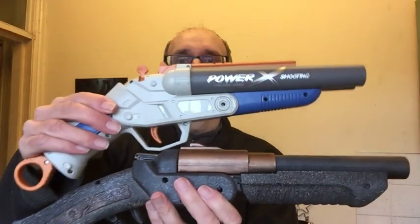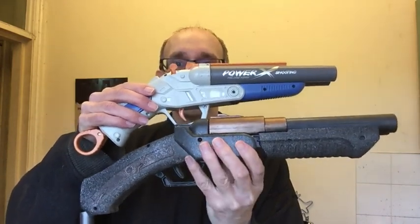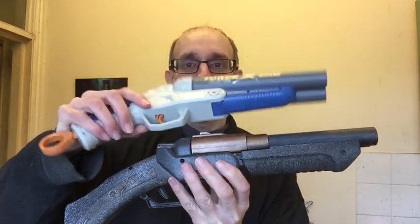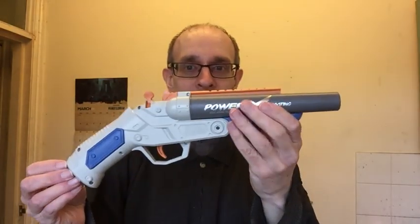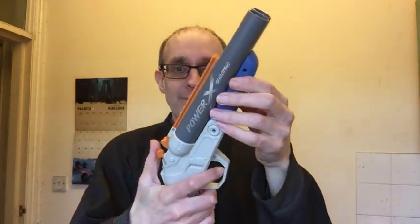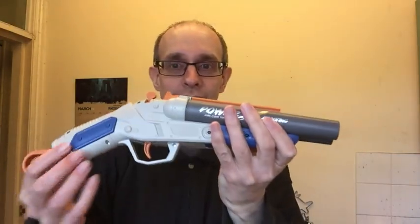Look at the size difference between the two. It's quite considerably smaller, more compact, and easier to transport. It's lightweight as well. This one's actually heavier and bigger and bulkier. But this one is perfect for the kind of thing I'm into. It's lightweight and compact. Build a leg holster for this, it's going to look really good. Build an underarm holster for this, you can conceal it under a trench coat.